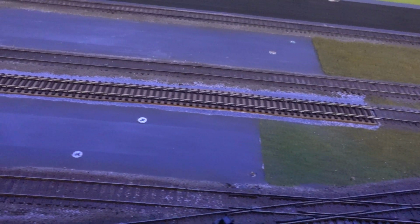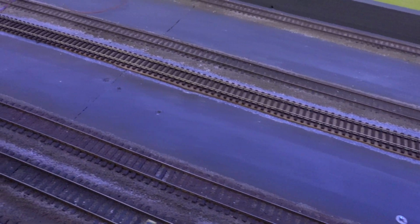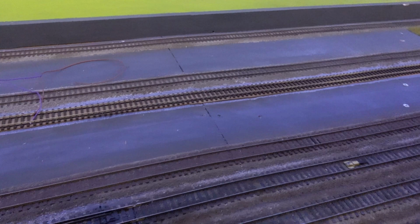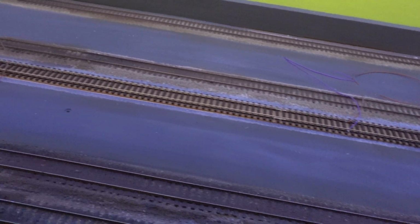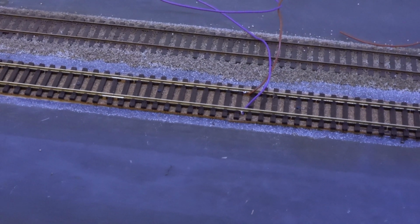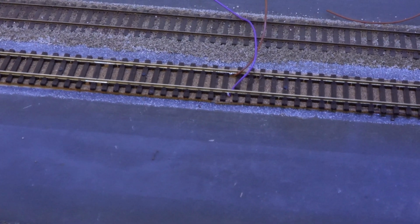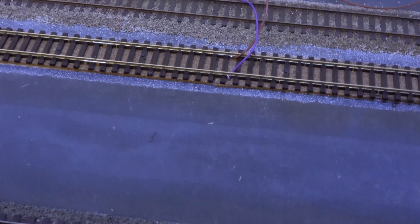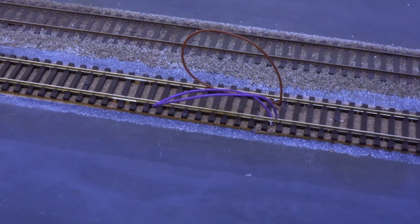So now we've got the new track section laid. Next job is to drill the holes and put the droppers through. Do this with a 2.5mm drill and just thread them through. So thread them through and then just pull them through from the underside of the board.